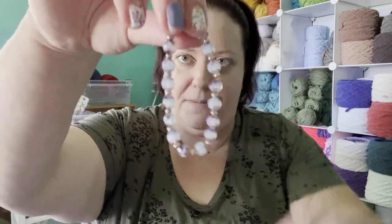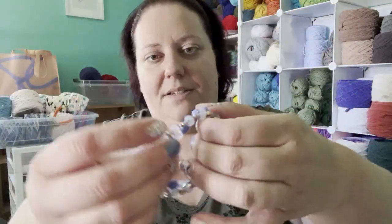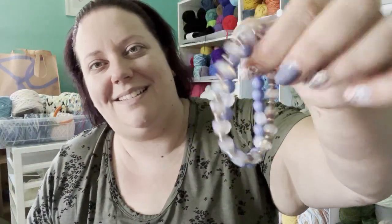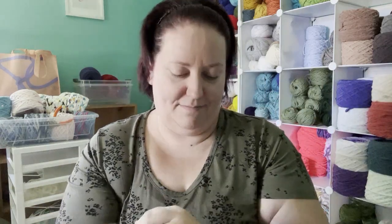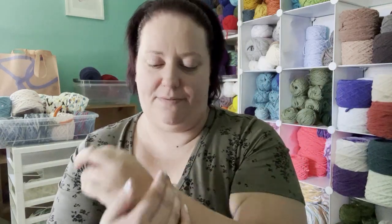The second one is this cute piece here. It came in a 2-pack actually, so this is the other one. They're quite nice. And I like to match my jewelry to my tops and stuff. So when I wear a purple dress or a purple top, I'll wear these purple bracelets.